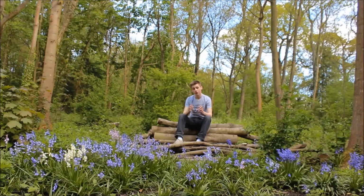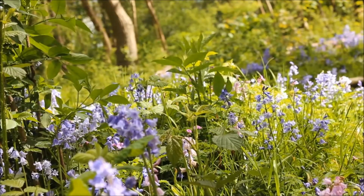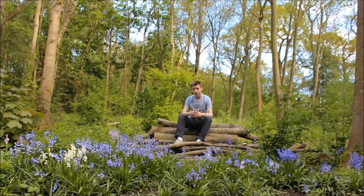Bluebells prefer moist, shady and stable conditions, and that's why woodlands are ideal, and they can be found right across the UK. A bulb typically takes 5 years to gain enough energy to produce its first flower spike, and even then it's a race against time to gain as much of the sun's energy as possible before the canopy closes over. And that's why they're only around for a few weeks in woodlands like this.